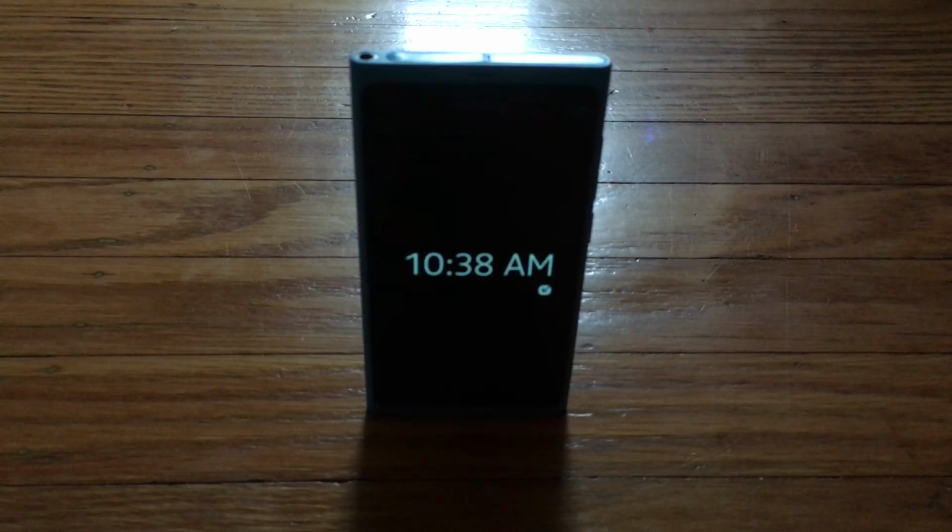Now this is a 2011 device, and I've only been using this for a little longer than a week. So I was not an early adopter. The device has a cult following. So if you go online, you will see people who are long-term supporters of this device.